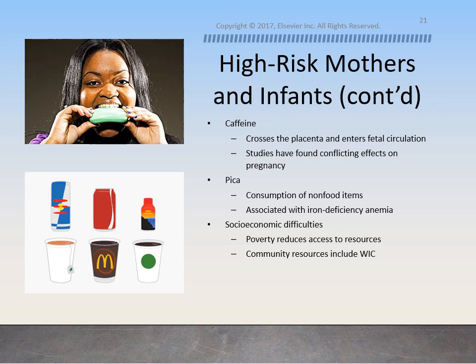High-risk mothers and infants, continued. Here we have caffeine. Caffeine crosses the placenta and enters the fetal circulation. Studies have found conflicting effects on pregnancy.